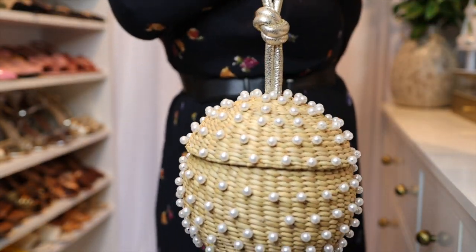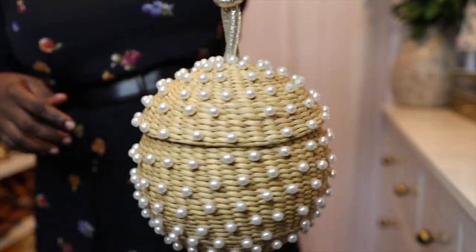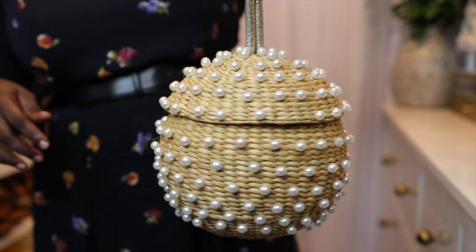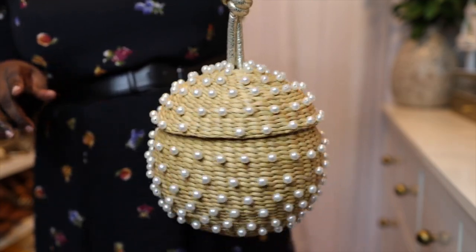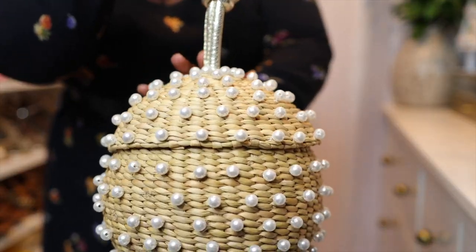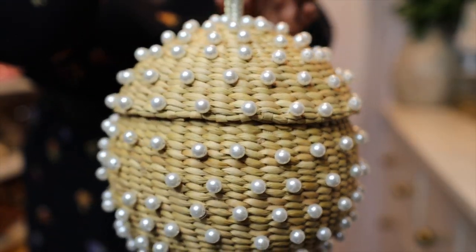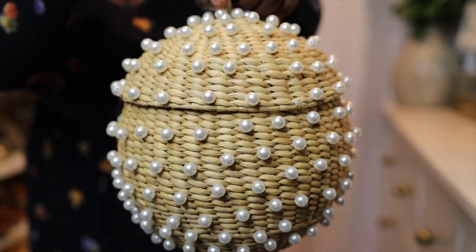So there you have it. But this bag is gorge. And I've worn it with so many things over the past 2 years. It is back again. And I think this one is under $300. How gorgeous. Look at the details. And it's very well made. I mean, this is a keeper.